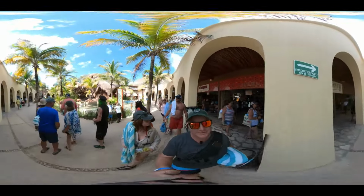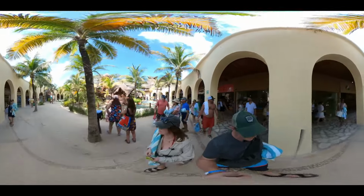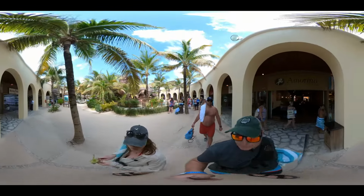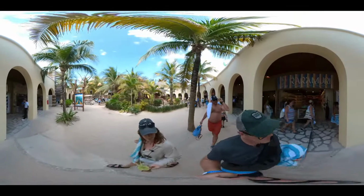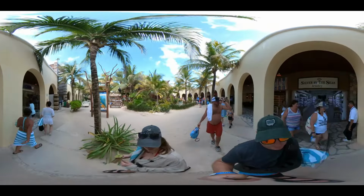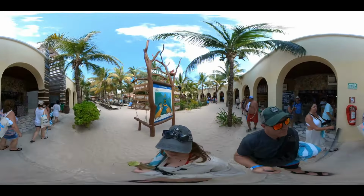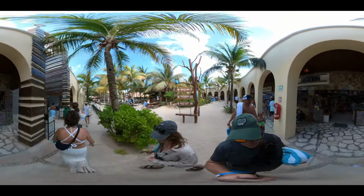Lots to see, lots to do here. Now, I think we'll probably do a separate video for this, but this is a good port too. What you'll see in this video is what there is to do in the port, but there's a lot to do outside of the port. We actually went to a little beach town called Mahahual. We'll try to remember to put that into the description because it's a mouthful.